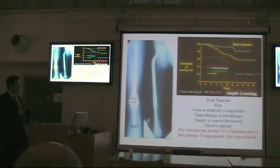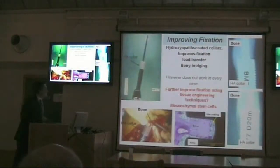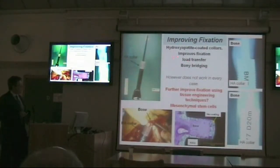And we set about trying to improve the fixation of these prostheses. The problem is the way these implants are fixed to the bone, they become loose and then have to be removed. So one of the things that we did eventually was to use a hydroxyapatite coated grooved collar on the implant adjacent to the transection site.